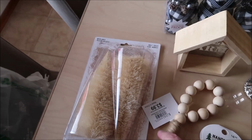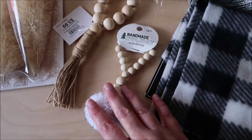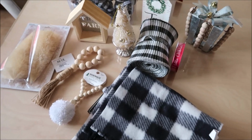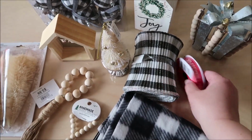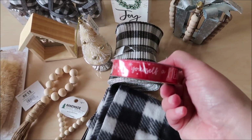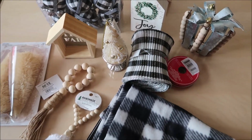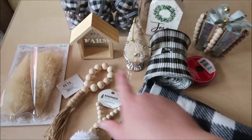This also, nope, this is Kirkland's, and then this also came from Joann's, and then this, of course, is Dollar Tree, if you recognize that plaid. But this came from QVC, and then this came from the Dollar Tree, so I'm not quite sure what I'm doing with that yet. But anyways, so I know I have a few more bottle brush trees.